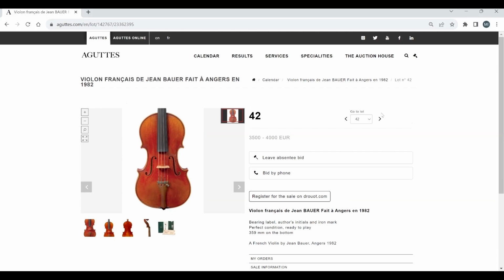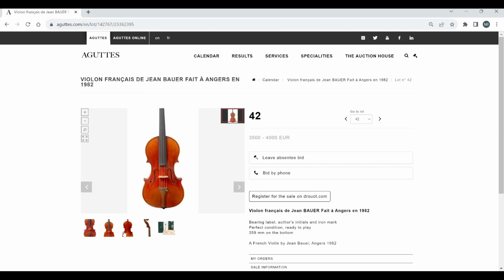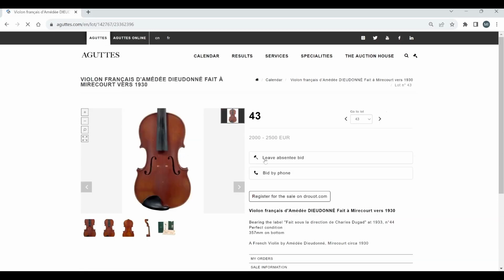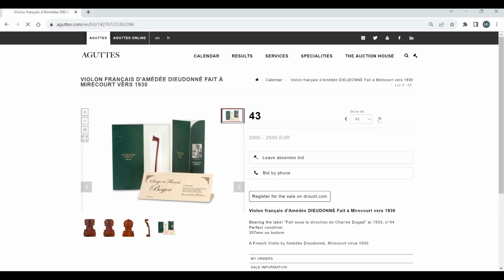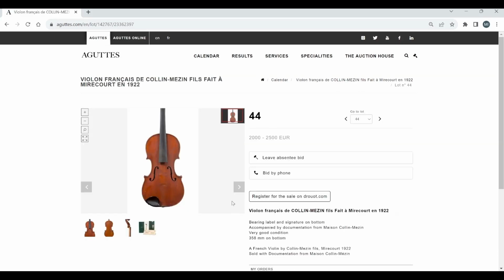French violin by Jean Bauer, Angers, 1982. 3.5 to 4,000. Obviously a known maker. Once again, not my kind of thing. French violin by Amédée Dieudonné, Vichy 1930. These are usually popular as well, 2 to 2.5. French violin by Colin-Mézin with documentation from Maison Colin-Mézin, 2 to 2.5. This will sell, I'm sure, because these are always really popular.